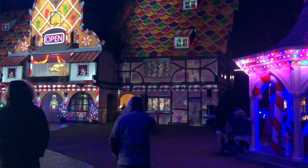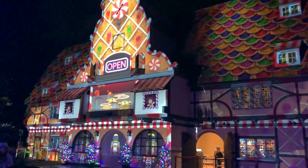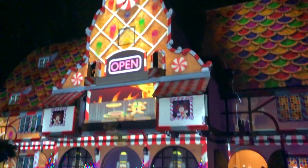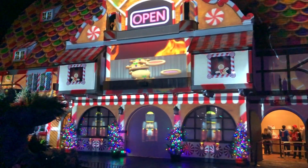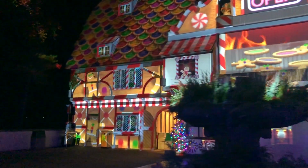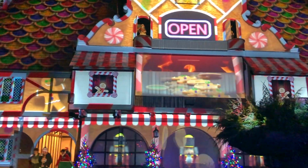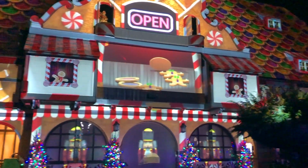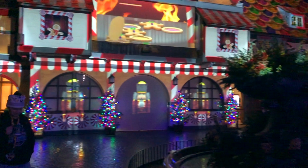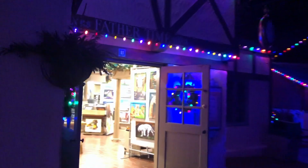And here we are. We just left the Traditions Tree Maze, and this area traditionally has some projection mapping during the events like Howl-O-Scream, and they did not disappoint for Christmas. You got a gingerbread oven with some dancing gingerbreads around the edges. Very nice. Wonder how many different projection mappings they have, or is this the only one? Some nutcrackers.